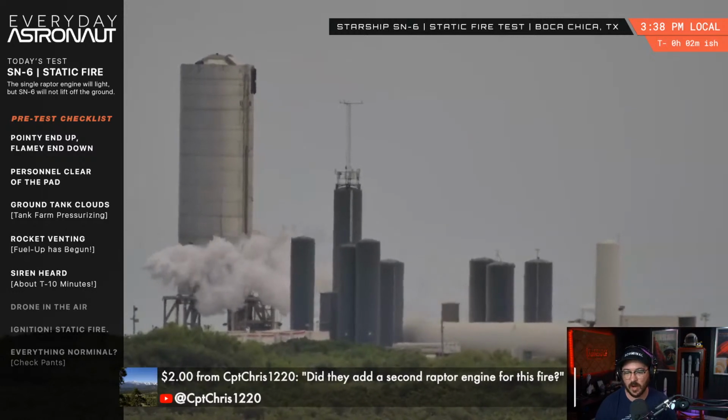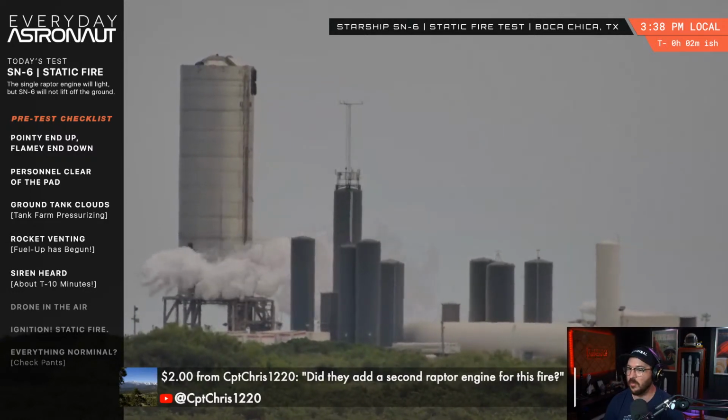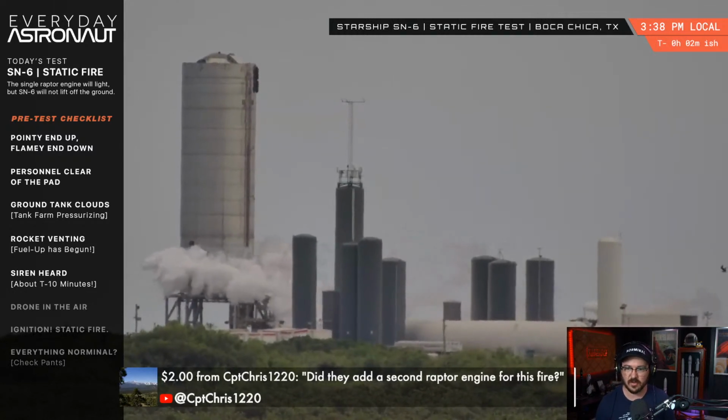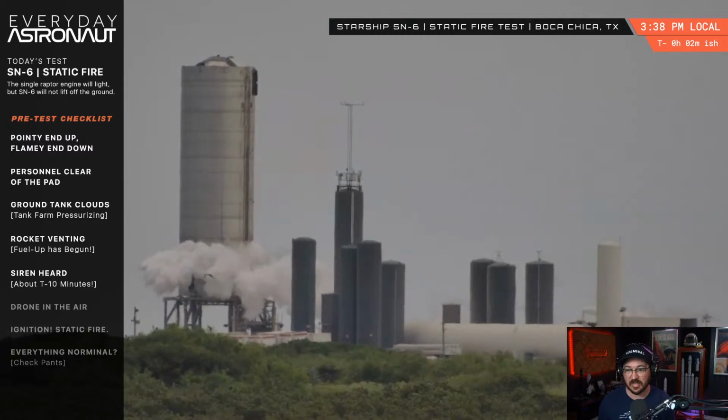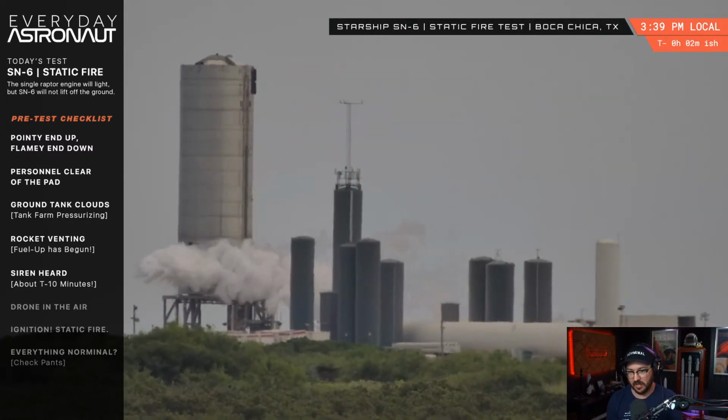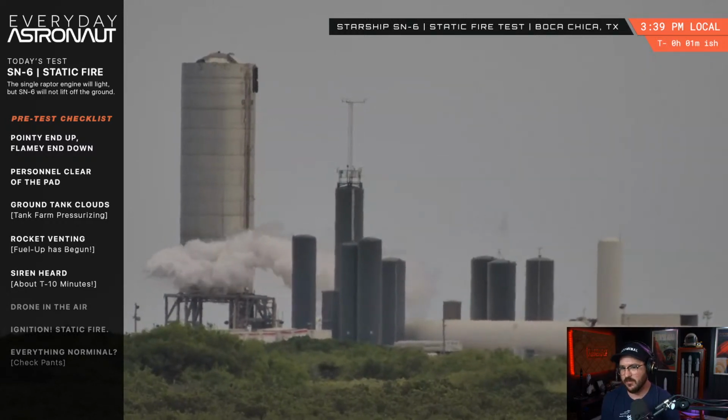Did they add a second Raptor engine for this fire? Nope. This is still just a single Raptor engine, Captain Chris. So yeah, almost nothing has changed from this flight to the next. The next time when we see multi-engine, it won't be 2, it'll probably be 3. I don't think they'll do a 2 engine. That doesn't validate anything more for them.